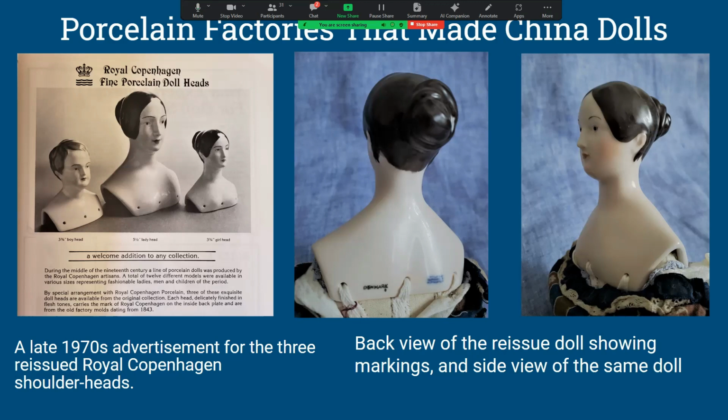An exception is that Royal Copenhagen relisted 3 of their 19th century shoulder heads, which were produced between 1977 and 1981 for the collector's market. Following these early porcelain factories that made fine ornamental dolls were numerous factories that produced China dolls intended as toys in a range of size, style, and quality, mainly as a sideline to their porcelain production.